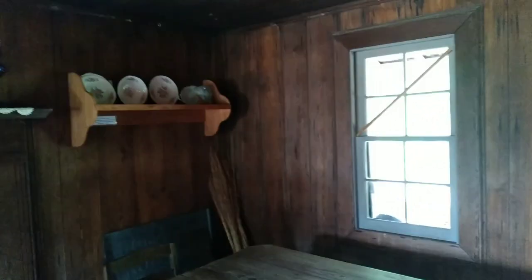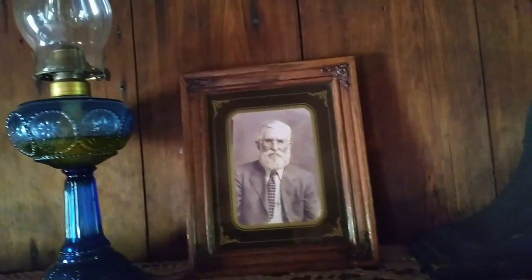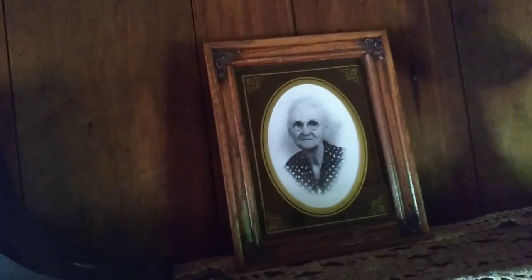Feel free to look around, take all the pictures you want. Thank you. This is the Cravey house, and this is Mr. Cravey, and this was his wife, and they had 14 children.